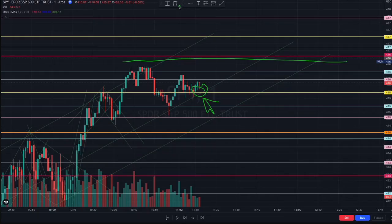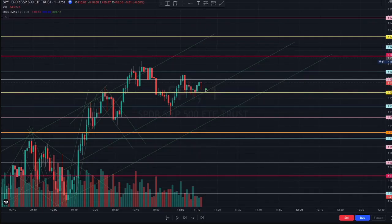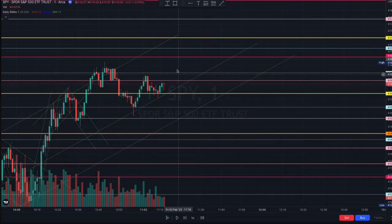Now, is it a worthy trade? Is there very good risk reward right here for a probably 1 point trade? Now, if you need to take this trade, fine. I think it's not too bad when you can see so many bounces off this yellow level as well as this level, but you need to know you need to take decisive profits right here by the high of day as well as by pink 416.